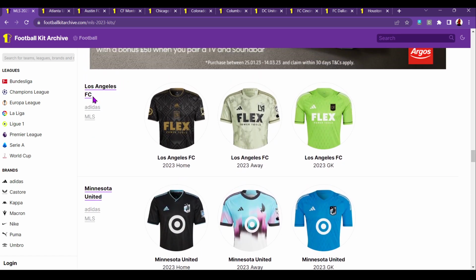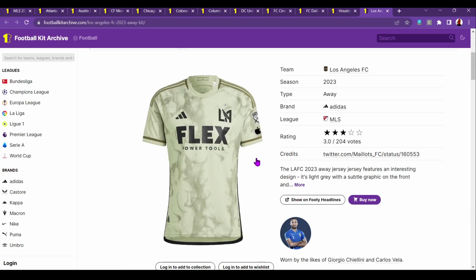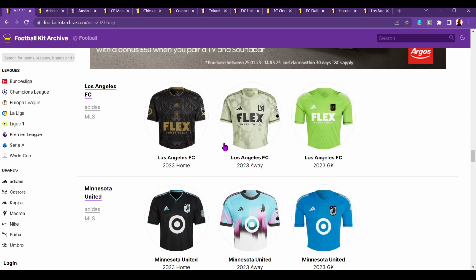Okay, Los Angeles FC. I've got a bit of a soft spot for Los Angeles because of Gareth Bale. I like both their kits. I like the home kit because of the subtle designs in the background of the black, all the little bits, it's quite symmetrical in a way. It's really nice. And I really like the smoky effect of the away kit. That's nice. It's different. Yeah, I like that. I think I might leave that on the list.